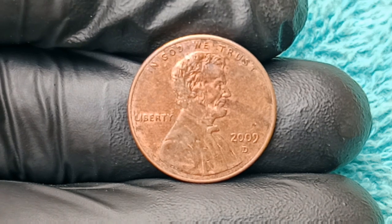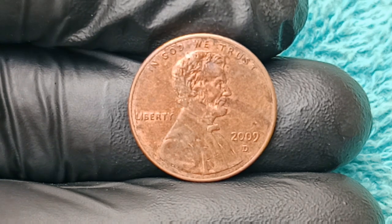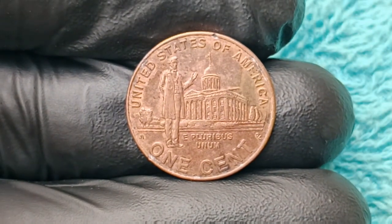And this isn't just another coin, it's a piece of modern American history that encapsulates a critical year of change, experimentation, and commemorative design that makes the 2009 Lincoln cent stand out like no other.